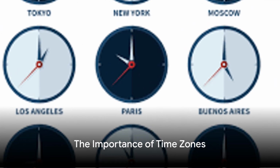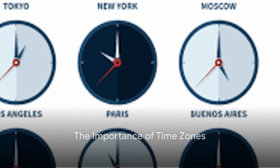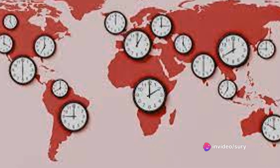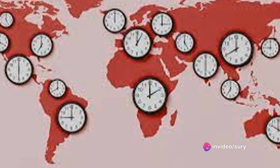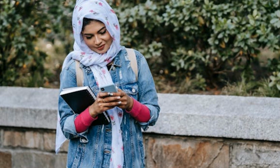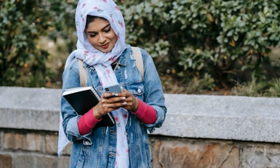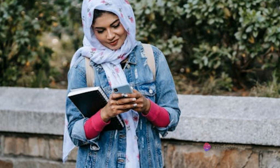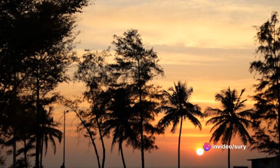So why does this matter? Well, time zones help us make sense of time. They ensure that when it's midday, the sun is roughly in the middle of the sky, not setting or rising. This makes life a lot easier, especially when we want to do things like catch a flight or call a friend in another country.